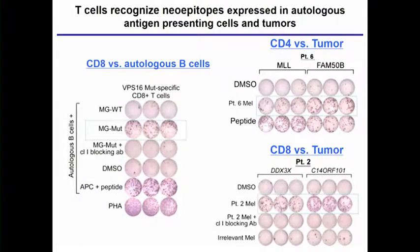And what's been also very gratifying is that we've been able to generate melanoma cell lines from these patients, and when we just focus on the right-hand side, we can see CD4 T cells that can recognize autologous tumor, as well as CD8 neoepitope-specific T cells that can also recognize, in this other case, autologous melanoma and not irrelevant melanoma. So again, the concept that this is really quite a personalized product.